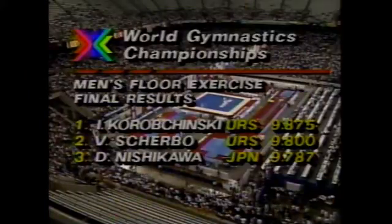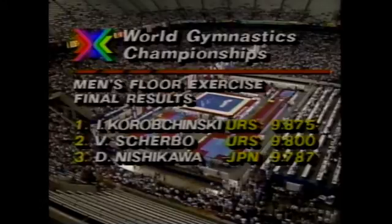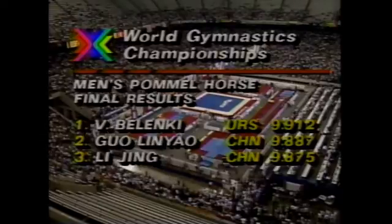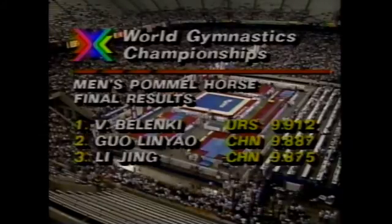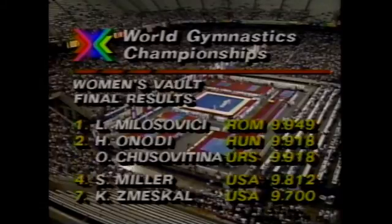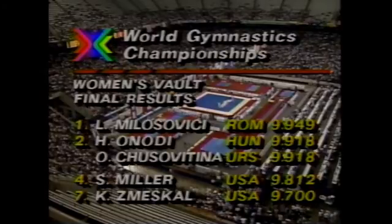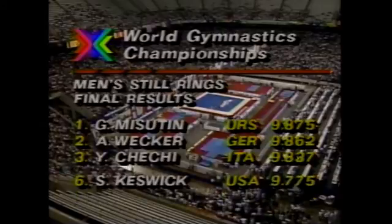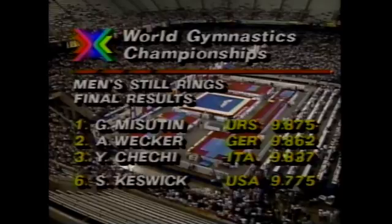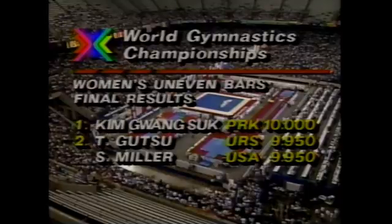Out the results. The floor exercise order tonight. Igor Korotchinsky of the Soviet Union with his teammate Shirbo finishing with the silver. Daisuke Nishikawa of Japan in third. In the pommel horse, Valery Belenky of the Soviet Union, Yi Ling Yao of China, Li Jing of China finishing in third. In the vaults, Milosevic of Romania, followed by Onodi of Hungary. And then in the still rings, Yasutin along with Becker and Keki in the uneven bars. Wan Suk with a perfect 10. Really capturing the hearts of everyone here. Kutsu of the Soviet Union.